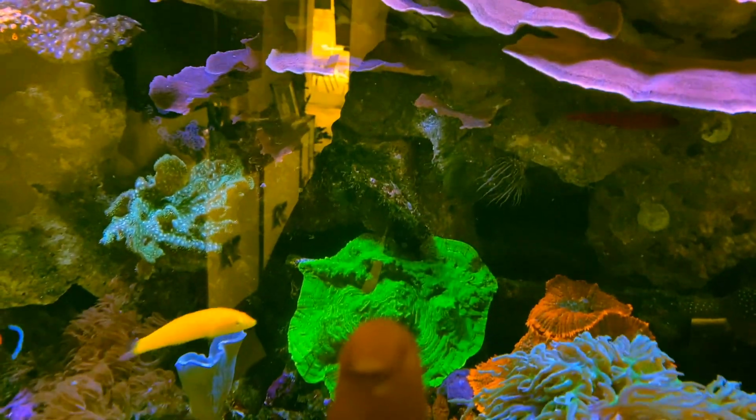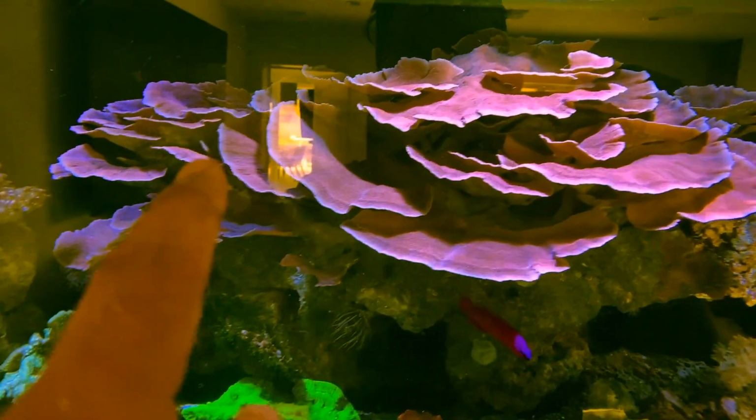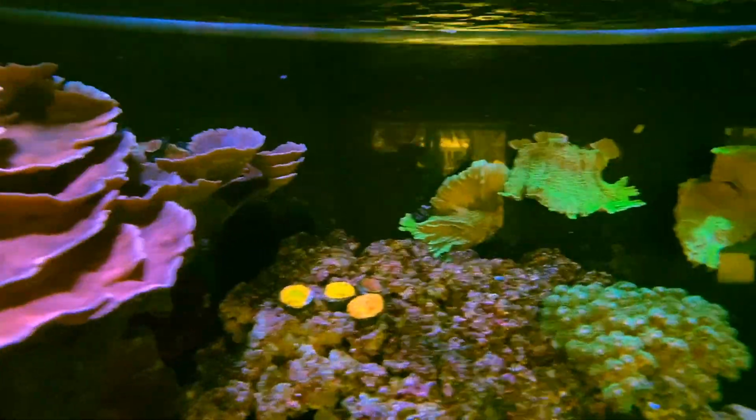But this Montipora also is a detritus trap. It just traps so much detritus, and it blocks a lot of the flow in this area. I think it'd be better to open it up a bit there.